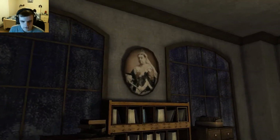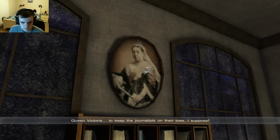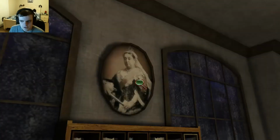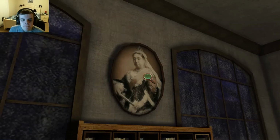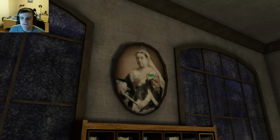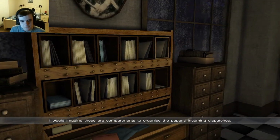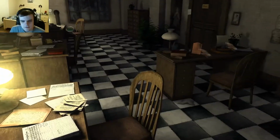Queen Victoria, to keep the journalists on their toes, I suppose. She's so serious. She's like, my subjects shall do their subjectiest. Including that young Master Grey. I know he lives forever, but he needs to hang back on the heroin. I would imagine these are compartments to organize the paper's incoming dispatches.